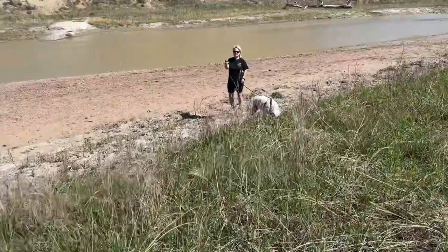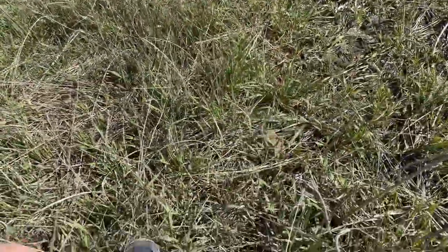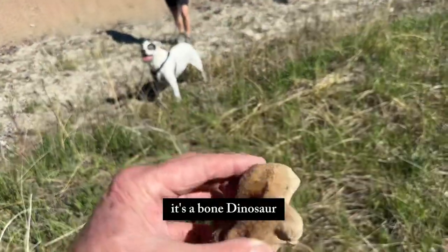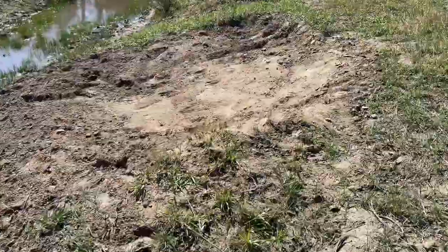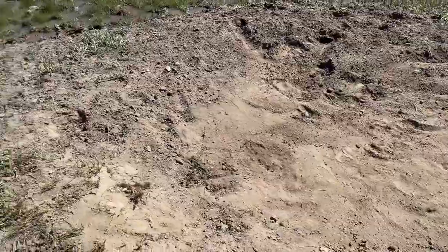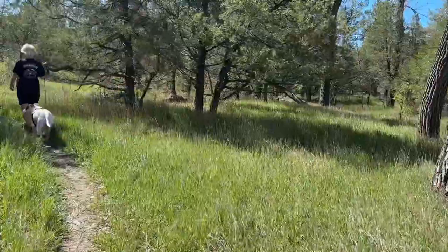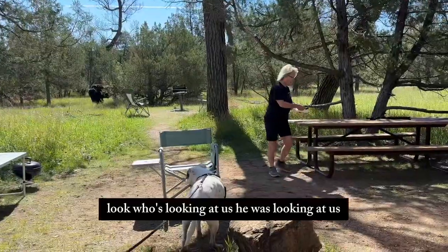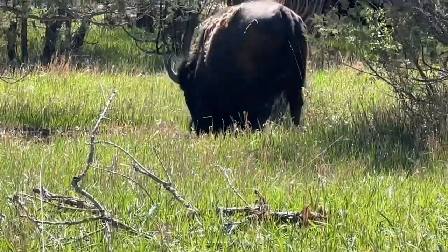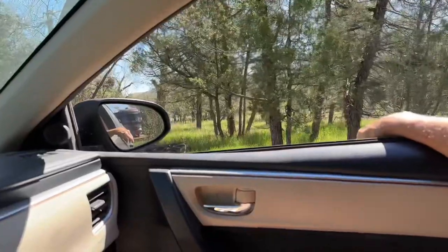What's that? Dinosaur. Yeah, that's a bone. Dinosaur. And another place where they roll. They roller. Look who's looking at us. He was looking at it. Take a nappy.